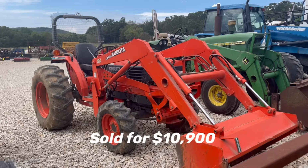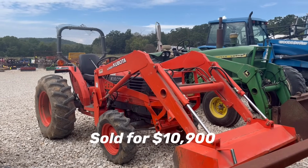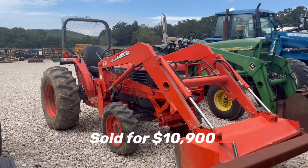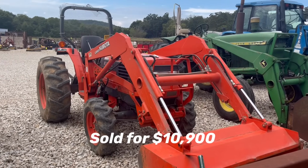Came out of St. Louis County, Missouri. Tractor only has 200 original hours on it. So older tractor, I'd say it's probably 25 years old, but it has very, very low hours on it.